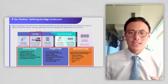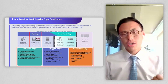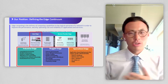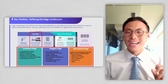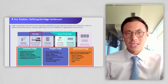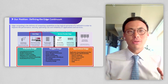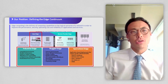And then last but not least, what we also have carved out in our three-bucket design, from industrial edge, rugged edge, is what we call the specialized edge. The specialized edge is extremely unique because it's highly critical for industry certifications in order to even be successful to deploy the hardware. In order to even have a computer that can run in this type of environment, it has to go through a stringent certification process.